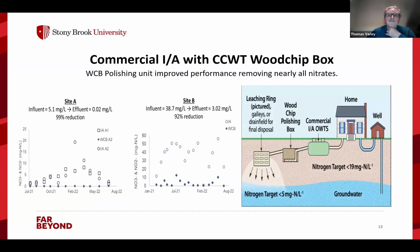So these are some wood chip boxes that we installed in Georgica Pond. There were 2 sites. On the first site, there were actually 2 IA systems that went to 1 wood chip box.